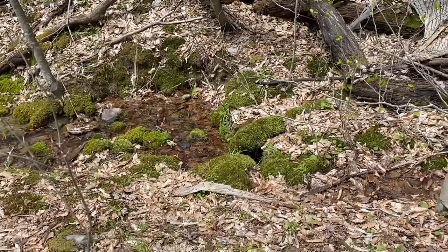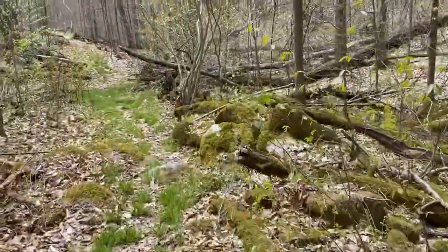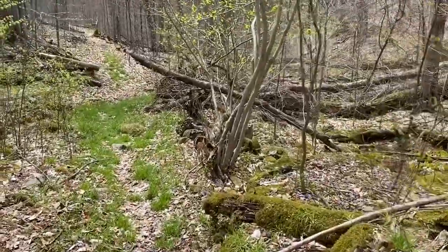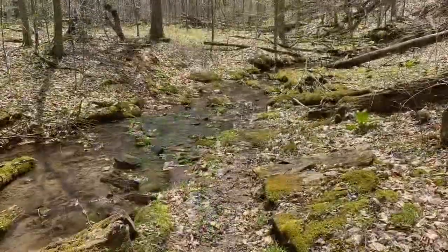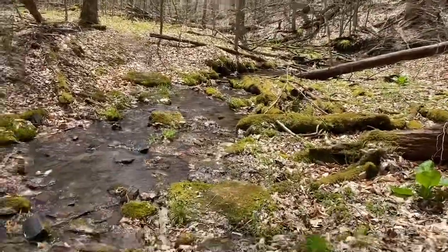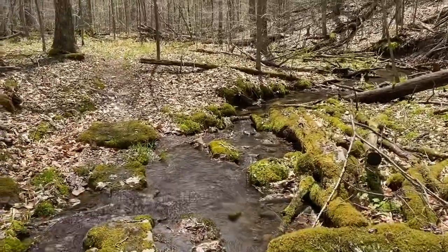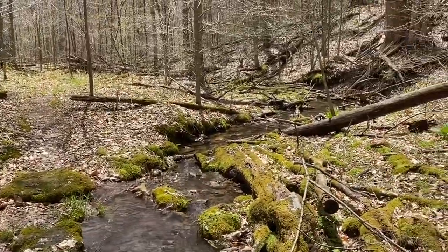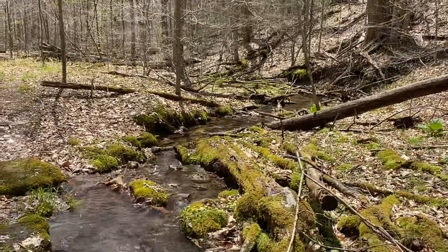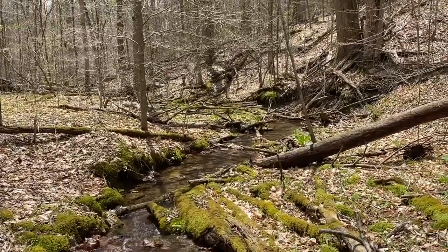Must be a spring. It comes right out from under that rock. Another little water crossing here. This is the second one. Now, Ohioans would call this a river. In Pennsylvania, we call this a creek. And it is a nice creek.